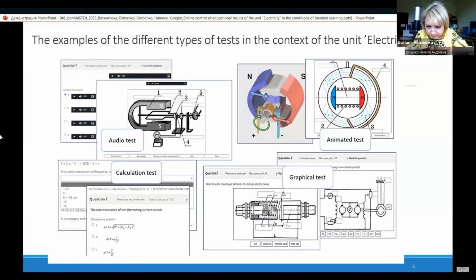The audio test is a control measure that involves fixing the level of knowledge acquisition at a given interval of mastering educational content. The essence of the audio test is that the student has opportunity to listen an audio question and options for possible audio answer to this question. After listening, the students choose the correct answer.